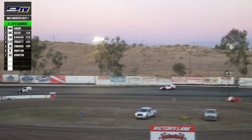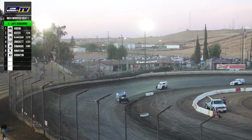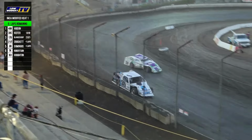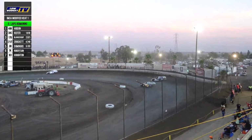So top 3. We have 25 cars entered in the modifieds. We don't know if there's any more since this was published and updated. You'd think it's updated live, but it might not be. Either way, top 3 transfer for the redraw or the B main.